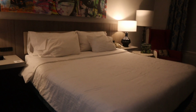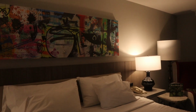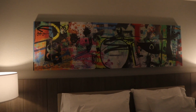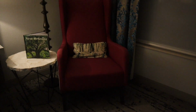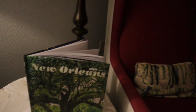King size bed. I love the king size bed. I love me a king size bed. Okay, it's a nice lamp here. I like the art up there. That's really pretty. Nice love seat here. Ooh, look at the New Orleans book. I'll have to look in that. Have a nice window here. There's not really a view right now because it's a little after midnight. I'll have to show you all the view in the morning.